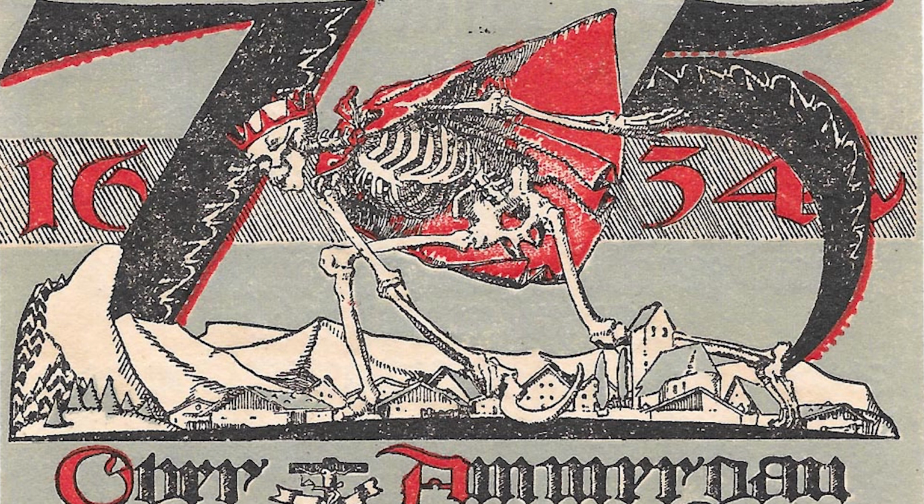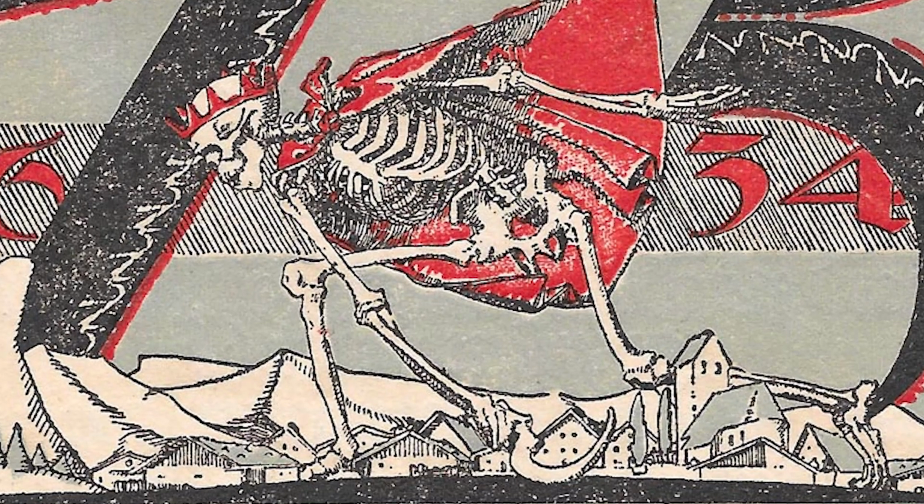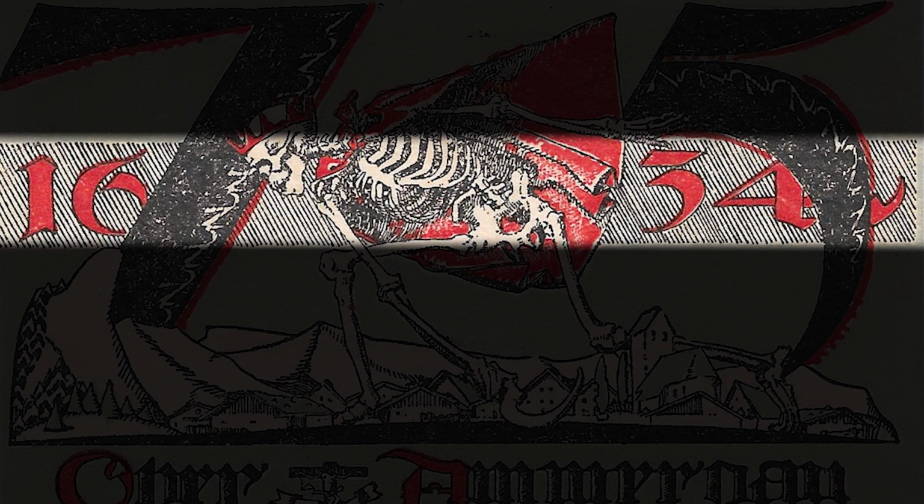The design of these emergency banknotes often give away the fact that they were issued during times of economic and political crisis, such as this banknote issued by the town of Oberammergau, featuring the bubonic plague. On this banknote, a giant Grim Reaper is featured mowing the town with a scythe. The year printed on the banknote is 1634, which is when the bubonic plague death rate finally went down.